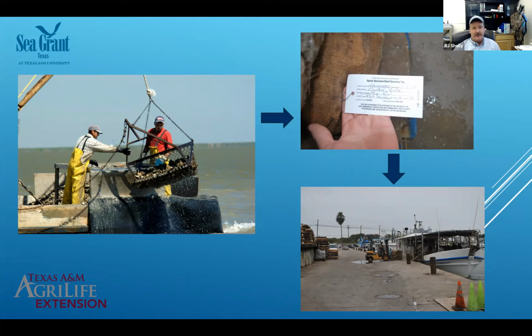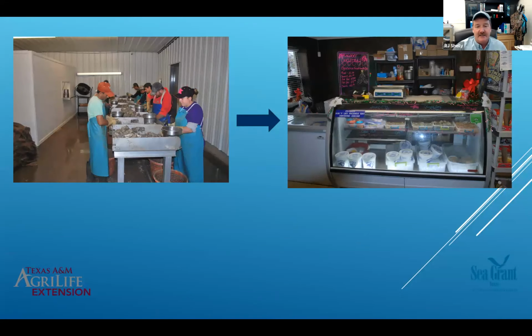Then once the oysters come to the dock, they are offloaded. Once that oyster hits that pallet and the forklift picks it up, it has now become the property of the dealer, the certified dealer that they are selling it to. A lot of the dealers ship just shell stock, so they'll ship the whole sack, but some of them shuck. And that's this picture you see with all the people lined up by the shucking table. This is one of the oyster facilities that's in Port Lavaca, and they are still hand shucking the oysters. The shucked product goes into the fish market, and you buy it by the gallon, the pint, or the quart.